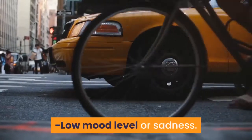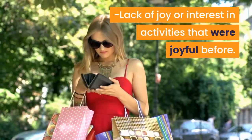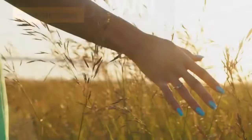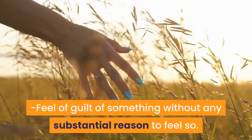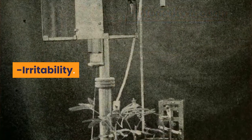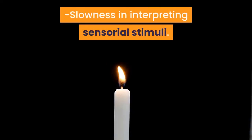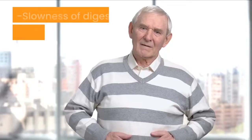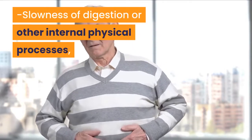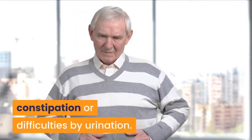Low mood level or sadness. Lack of joy or interest in activities that were joyful before. Pessimism. Feeling of guilt about something without any substantial reason to feel so. Inferiority thoughts. Irritability. Slowness in the thought process. Slowness in interpreting sensorial stimuli. Slowness of digestion or other internal physical processes, and symptoms caused by this slowness, for example inflated stomach, constipation or difficulties with urination. Slow physical reactions.